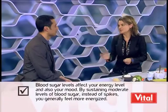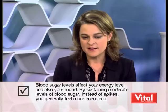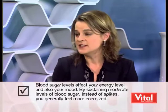Well, if you look at foods that contain carbohydrates, sugars and starches, they are categorized in low, intermediate and high glycemic index or GI. And the higher the GI value, the quicker the food item is converted into blood glucose. So a low GI food is digested and absorbed slower and causes a slower increase in blood sugar levels.